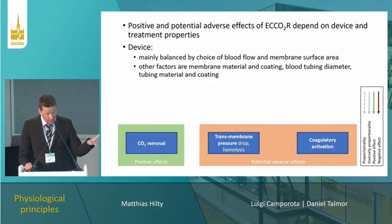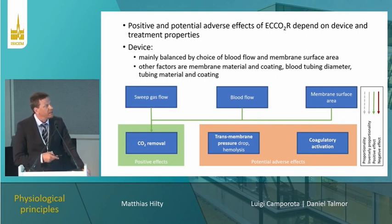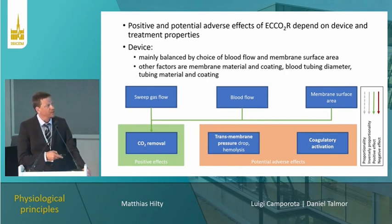And the balance between those effects, the positive effects and the side effects, if you want, of this device, depends on some choices that can be made in the technical properties of these devices. So basically, sweep gas flow, that's the airflow going through the membrane, the blood flow going through the membrane, and the membrane surface area are the main determinants that will increase CO2 removal.